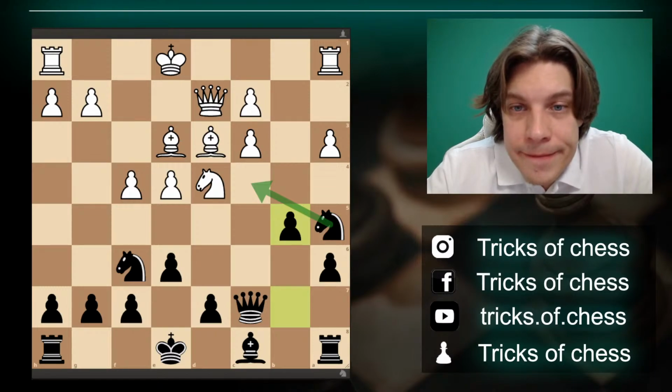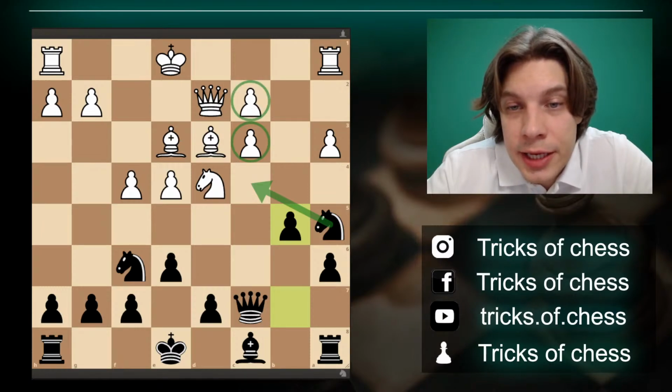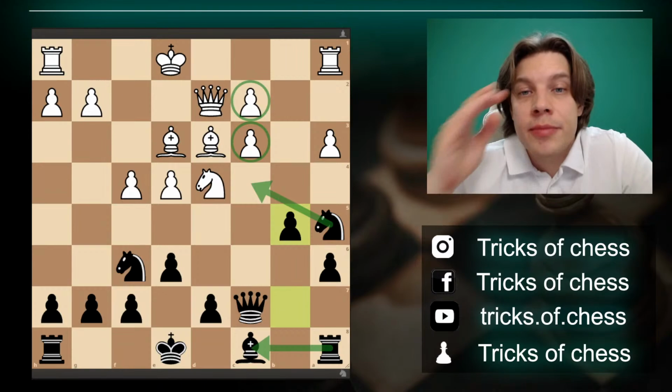So b5, then knight c4, bishop b7, and this is a very promising position because of these two doubled pawns that are located on a semi-open file and become the object of the attack.